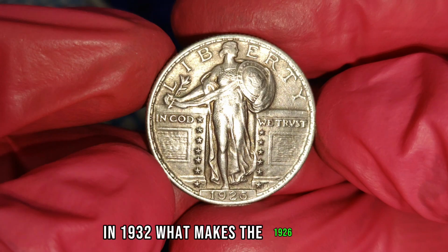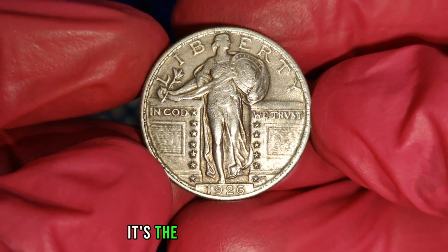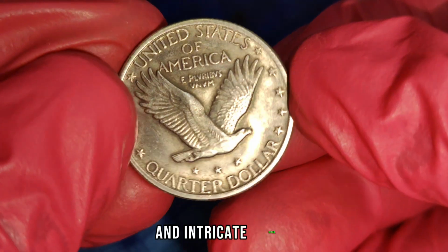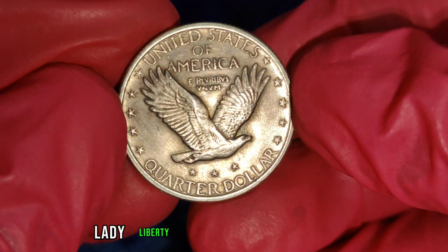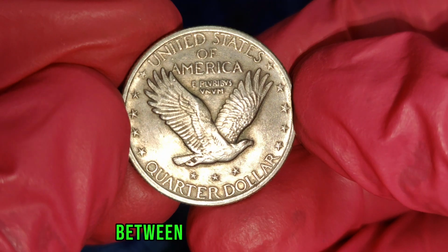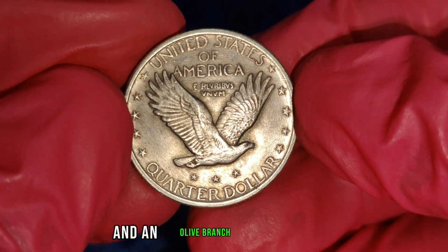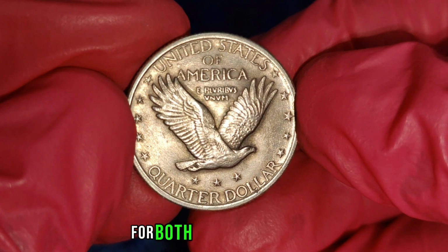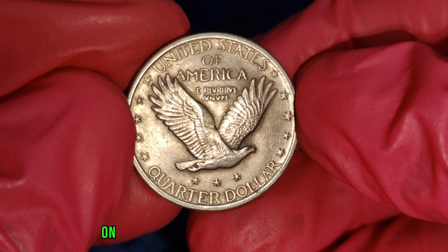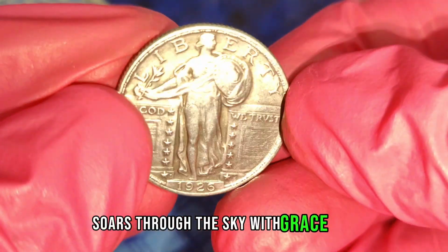What makes the 1926 D so special isn't just its age, it's the breathtaking design and intricate detail that set it apart from most coins in circulation. Lady Liberty is depicted standing tall between 2 raised pedestals, holding a shield in one hand and an olive branch in the other, a powerful symbol of America's readiness for both peace and defense. On the reverse side, a majestic eagle soars through the sky with grace and strength.